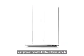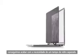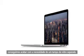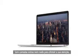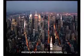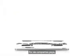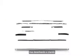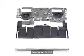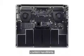By building the layers of the display into the unibody, we actually eliminated the need for a separate cover glass. And without the additional layers, without the distractions, you're just completely immersed in your content. By not purchasing standard parts, but by designing and engineering components from the ground up, we can create a product that is more elegant and that's more efficient.